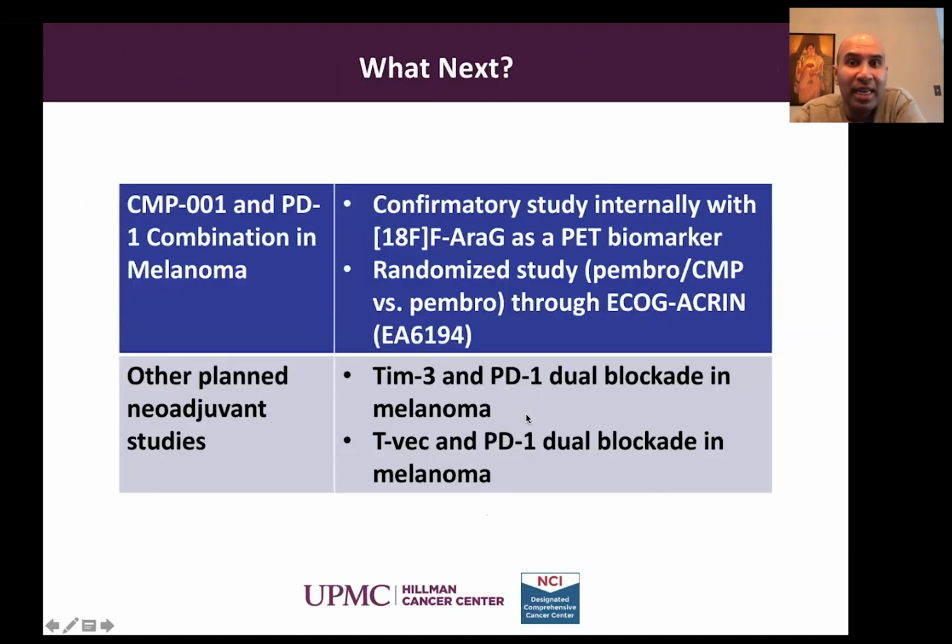So where is this going next? Well, this combination is now being studied further internally with an imaging biomarker sub-study that some patients are enrolling on. And it's also being taken through the cooperative groups in a randomized study that is being led by myself and Dr. Tarhini at Moffitt under the leadership of Dr. Kirkwood. This is also a key marquee study of the current SPORE proposal, and the correlative science that I've just shown you is being done both by myself and the work of Dr. Zoro, who actually has had a long history of being involved in the TLR9 development process.